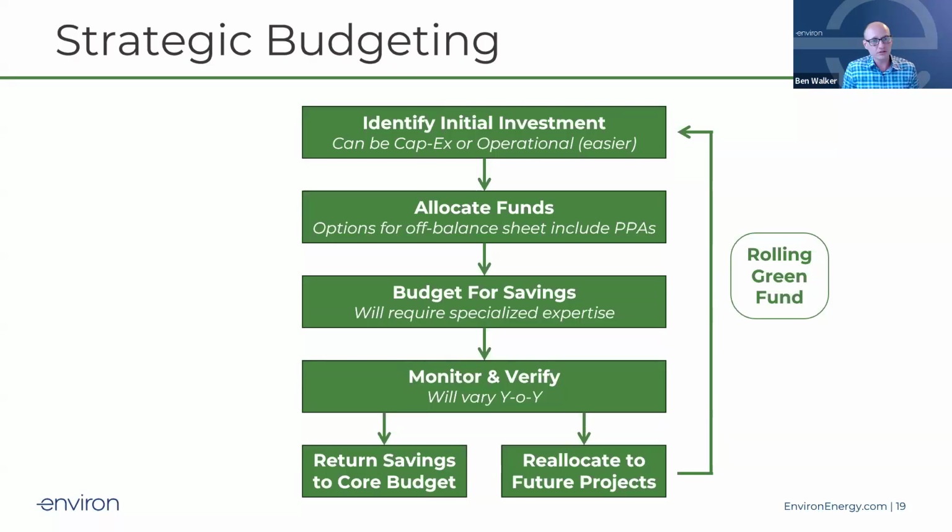And when you're able to close that loop, that's where it becomes a rolling green fund, where you kind of get started and then you just keep moving on, project to project to project. So that can be a very effective tool for those of you looking to kind of build a sustainability program or kind of expand one that's existing.